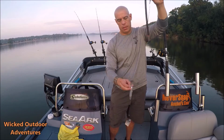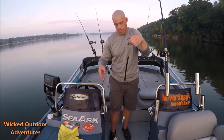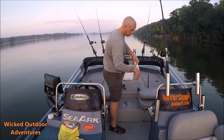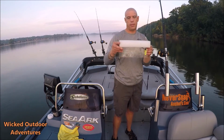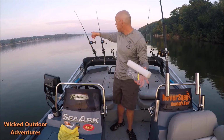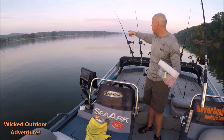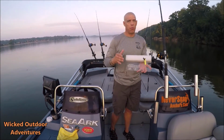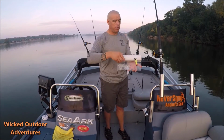What about your planer board? Where's it at? Planer board. Really nice clear board, guys. Use these really good. They really pull the bait out nice. In fact, it's kind of hard to see, but I got one way out there already. At very low speeds, these are able to pull your bait out really far from the boat.